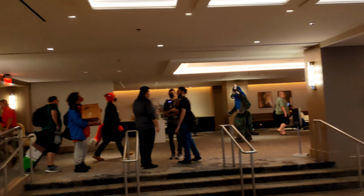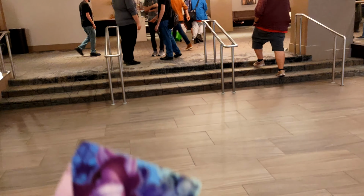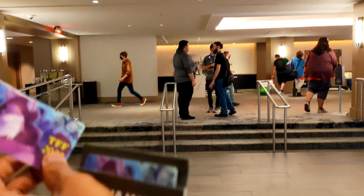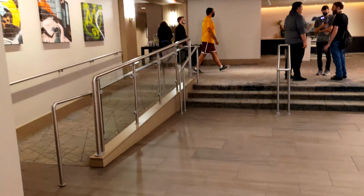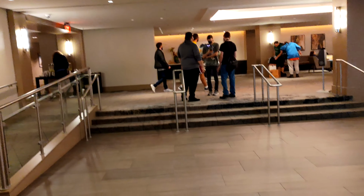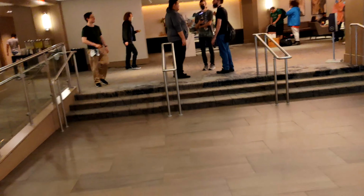Checked into my room and finally here. And they have some nice customized hotel cards, and we can actually keep them after we check out, so pretty awesome. I have to bring this stuff in and then get settled in my room. And then after that, I'll get some more footage of the con on this Thursday evening.